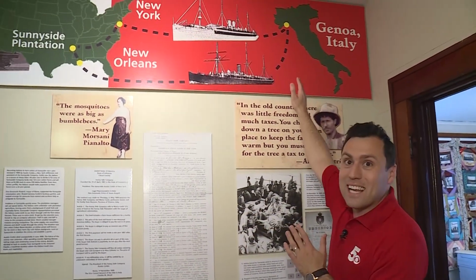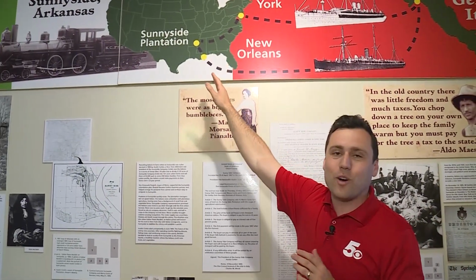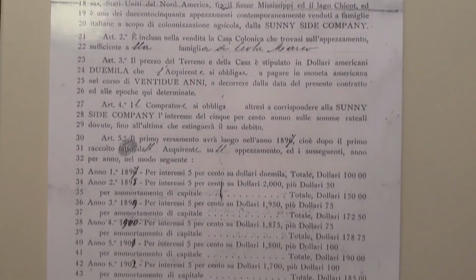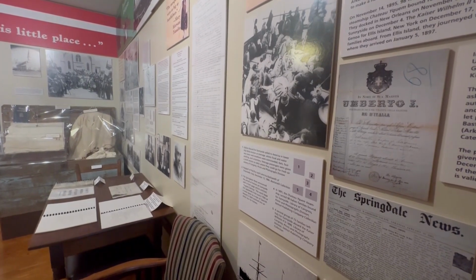It goes back to the late 1800s. 98 Italian families lured to Southeast Arkansas with the promise they'll get a little bit of land for a little bit of work. Here's the contract. It's 12 and a half acres for 21 years of labor. Now they are promised they'll have the essentials to survive.